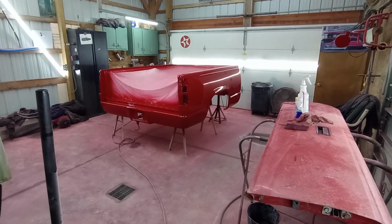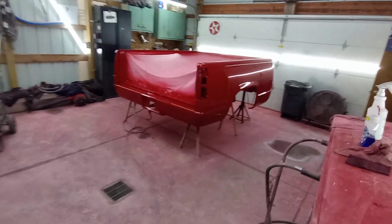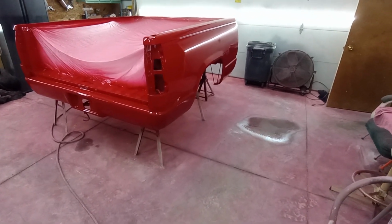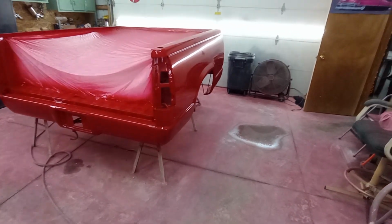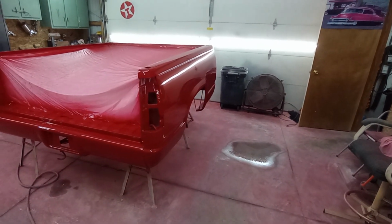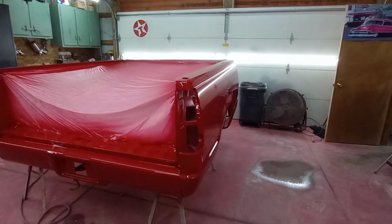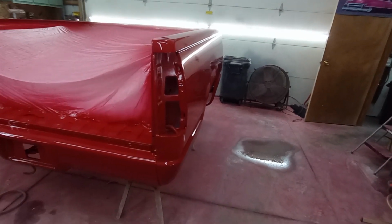Hey YouTube, just a quick update on the little red sport truck. This evening I was able to get the bed sprayed, finally. It's a good thing it was white when I bought it. It had several dings in it that I had to iron out, but it's nice and straight now.